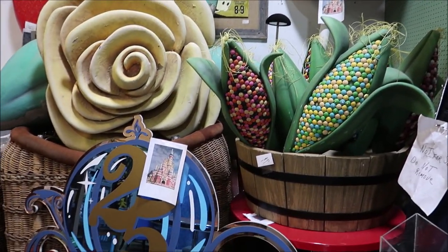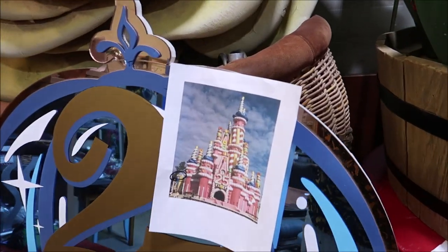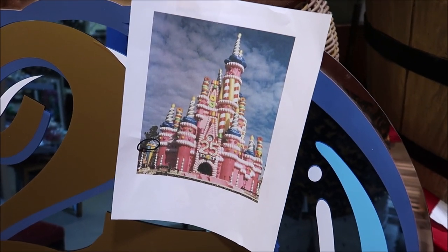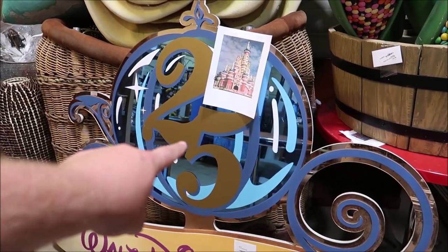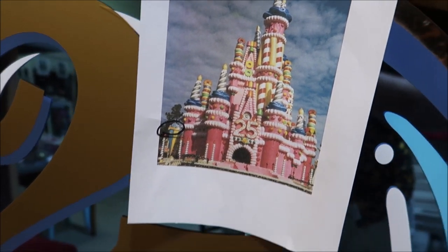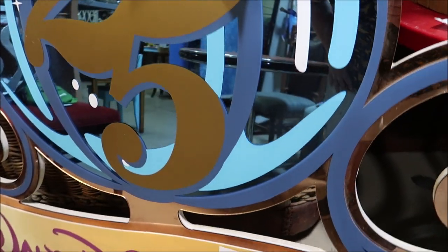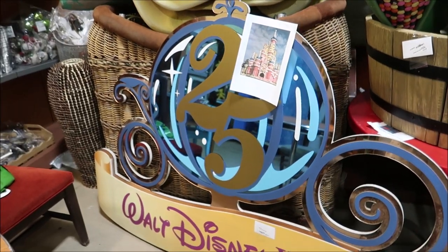This is from the 25th anniversary, the birthday cake castle. You can see it right here. And these are actual pieces. So if you see this gigantic Walt Disney World sign right here with the 25th and the carriage, this is right here. They show you on the castle where it was at. So this is a one of a kind piece, and it's selling for $5,750. But that is so amazing.